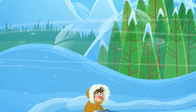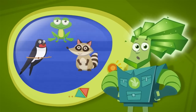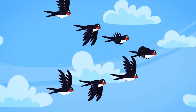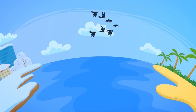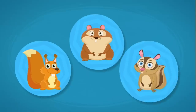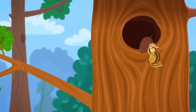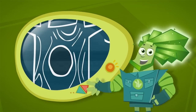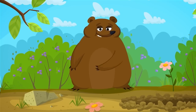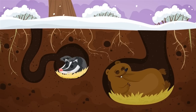Winter can be beautiful, but also very cold. Animals have different ways to prepare for when the weather gets cold. Some birds gather into flocks and migrate to where it's warmer. You could almost say they're flying to a resort. Squirrels, hamsters, and chipmunks collect and store nuts, mushrooms, and pine cones. There are many people who don't have pantries that are as well stocked. Badgers and bears eat a lot of extra food in the fall, and then go to sleep in their dens and burrows for the whole winter.